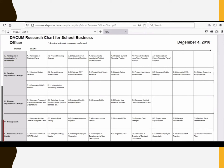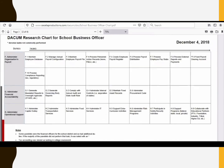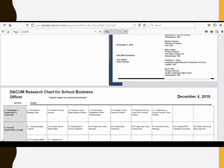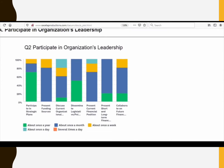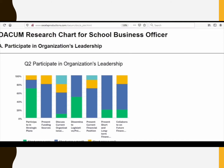Now, once we have completed all of this work into this chart, then I will be sending you a survey, and you will perhaps be telling us how often you engage in that task. For this chart, we did ask them how often they perform those tasks, and you will see that about 70% of the respondents said that they participated in strategic plans about once a year, whereas 80% said that they participated in presenting funding sources about once a month. And you can see how that goes there. So as we are putting together this curriculum, we can look at this and see how to organize and how to teach that kind of practice.